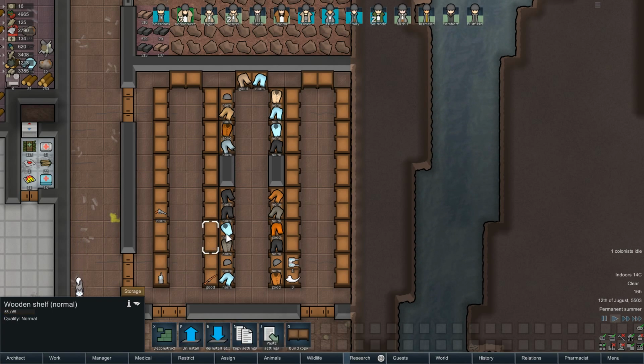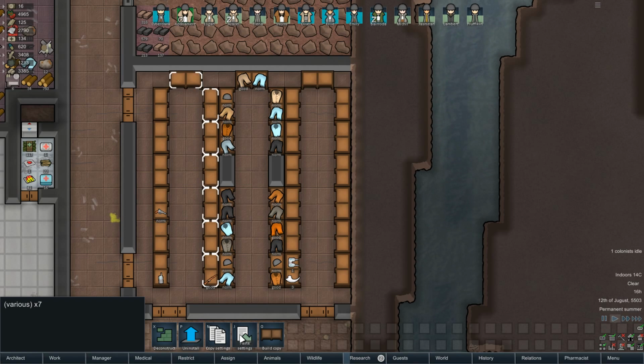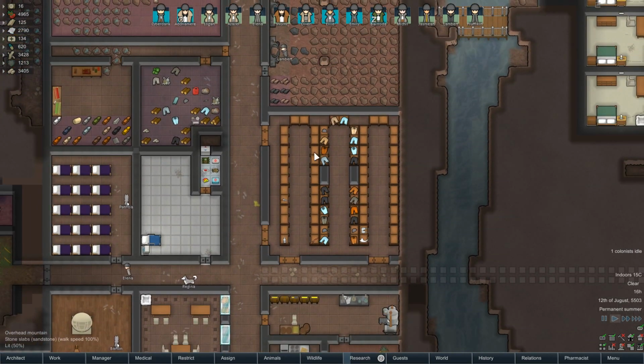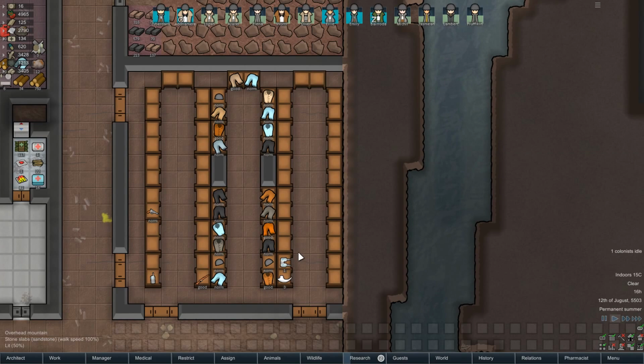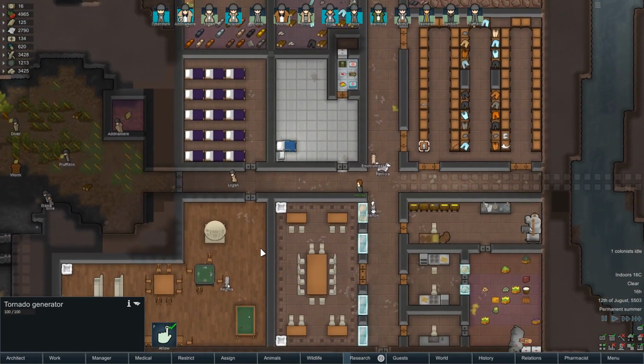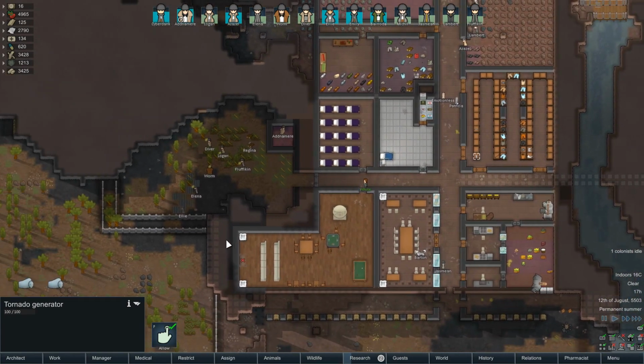Why don't we make... Let's see if I can do this. Copy settings. 2, 3, 4. Let's make this more clothing, and we'll make this our line of weapons. So weapons will go here. Clothing will go in these 2 rows. And then kind of unique items, like artifacts or this mech serum or the tornado generator. Oh yeah, I forgot we have that tornado generator. We need to make sure we get that.